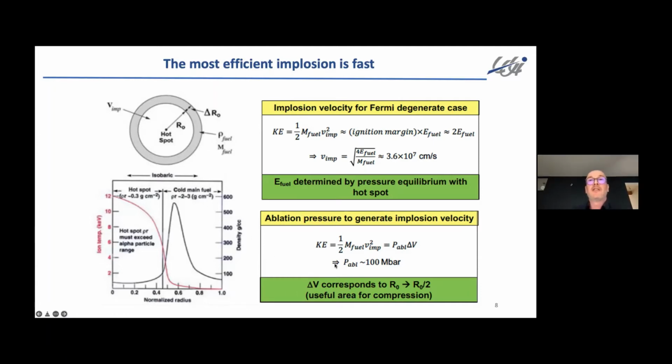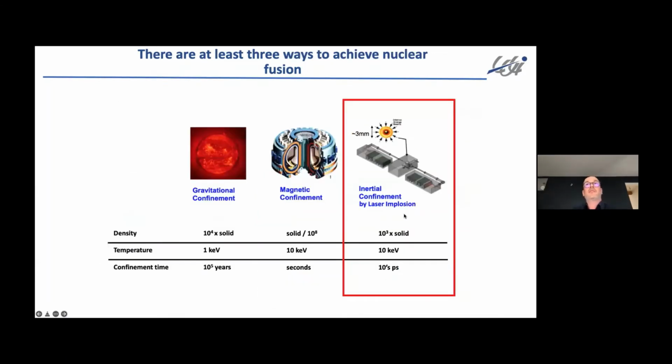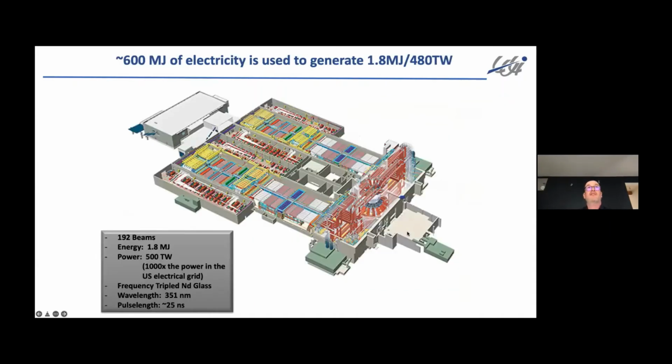As I said, at Livermore, where I used to work, we only focused on indirect drive inertial confinement fusion. I will go later into the various schemes that you can have.